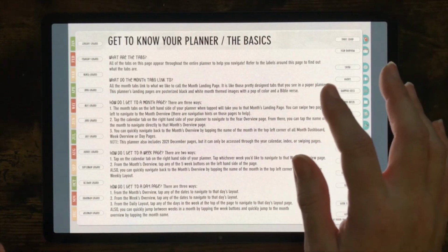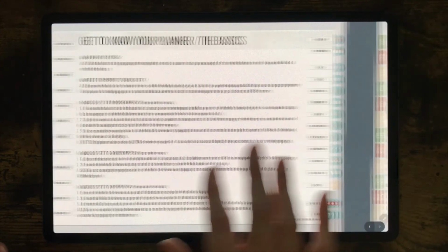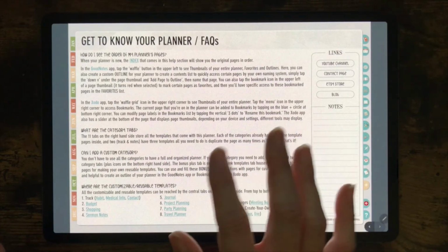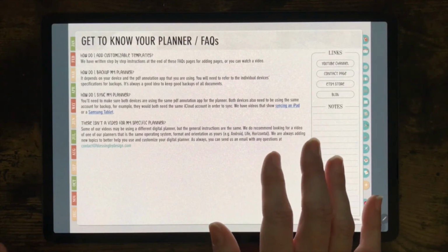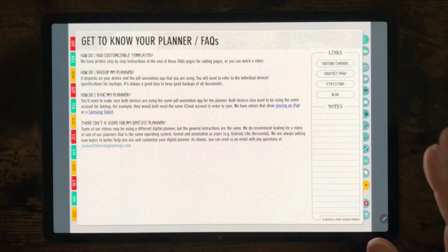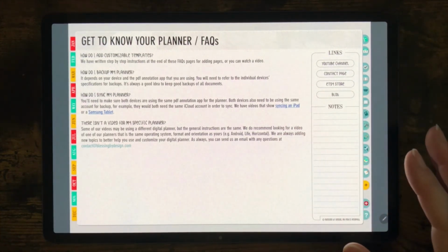This help section will help you learn what each tab is linked to quickly and has some answers to frequently asked questions so you can see how to quickly navigate from place to place in the planner. And now I'm on the 8th and final Deluxe Planner. This is the Bright Deluxe Digital Planner.